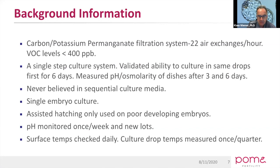We wanted to validate to make sure that we could culture in the same drop for 6 days, just to make sure the environment wasn't impacting things. So we first measured pH and osmolarity of dishes after 3 and 6 days. We've always used a single step system. I have never believed in sequential systems.